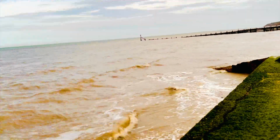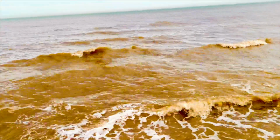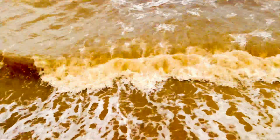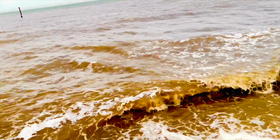I think it's just getting deeper. The two waves coming in, as you can see. Nothing to worry about too much. Braving it now. Just in this little corner in this bay, it's just a few waves coming in.